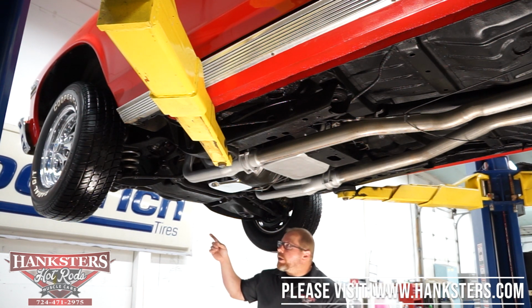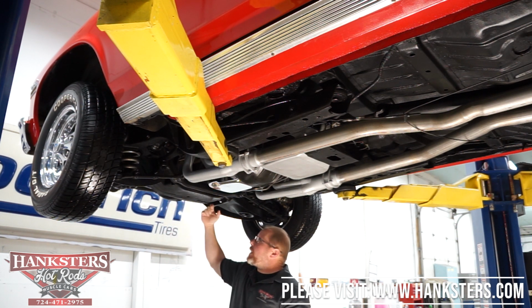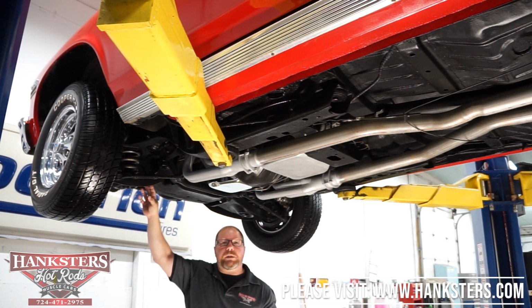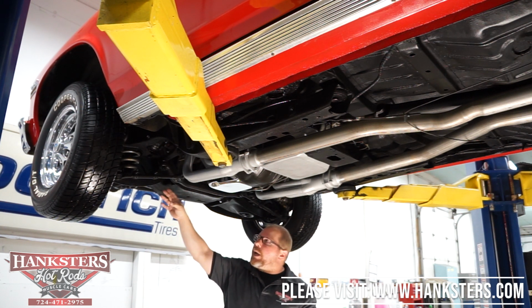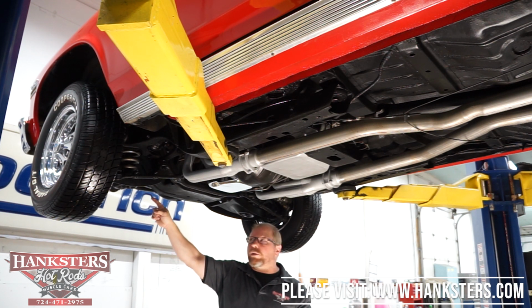So starting here at the front, again, stock cross member here, looks to be in great condition, nice and straight, doesn't look like it's ever been hit on anything. As far as the control arms here for the suspension, stock components here. So you got your stock stamped steel components for your upper A-arms and your lower control arms.